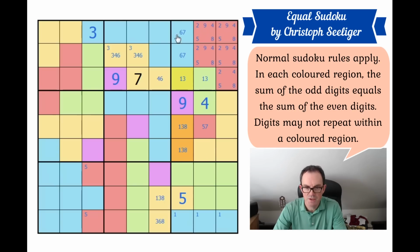Now that's nice because that gives us 7 digits. So this can't be a 1 anymore at the bottom. And these two squares have got to be 2 and 4. And that one can't be a 2 because that's in a 3-cell region and it would be the only even digit. So that is actually 4. So there's a 1 in here. So this is a 4, 1, 3.